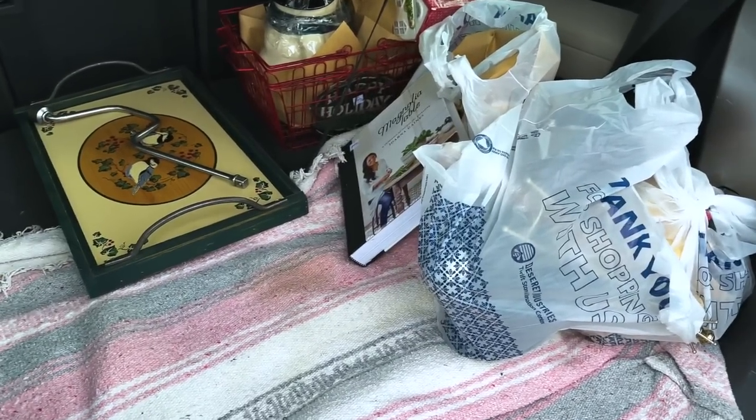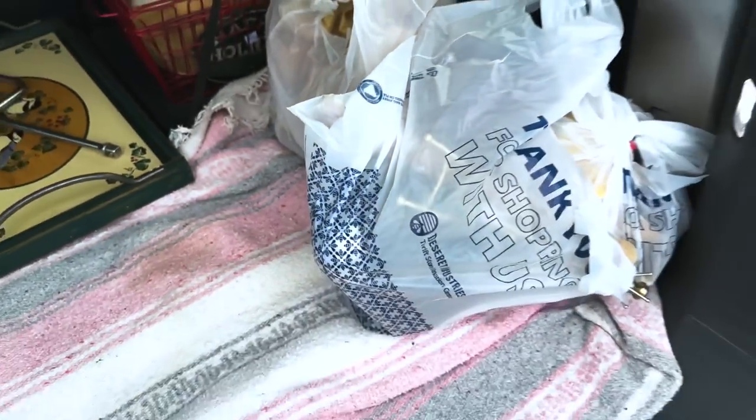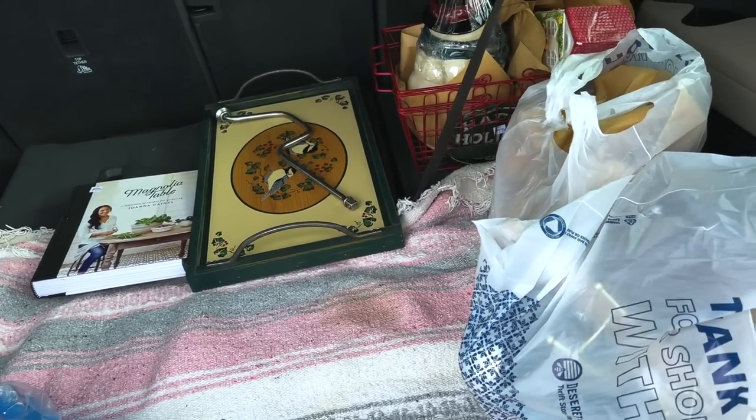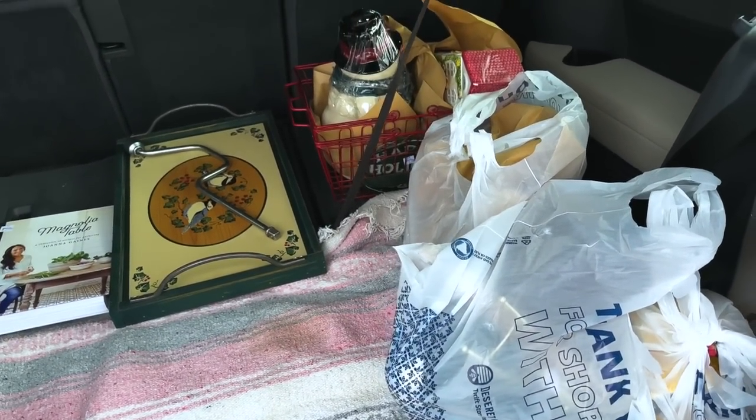Jamie's back hunting a couple of collectibles, but I think it's been a while since we've only bought, like we filled up maybe a half a cart today. And usually we come out of there with two. So we got to go to another thrift store. We'll see what we find.